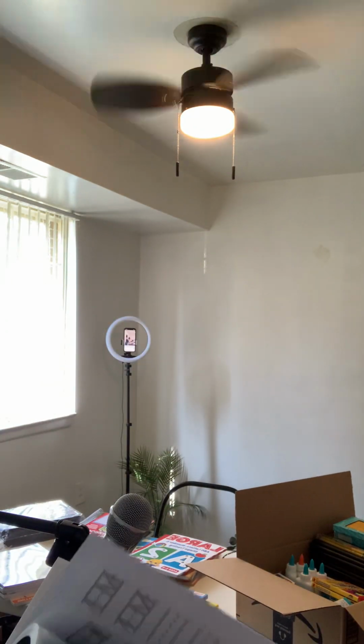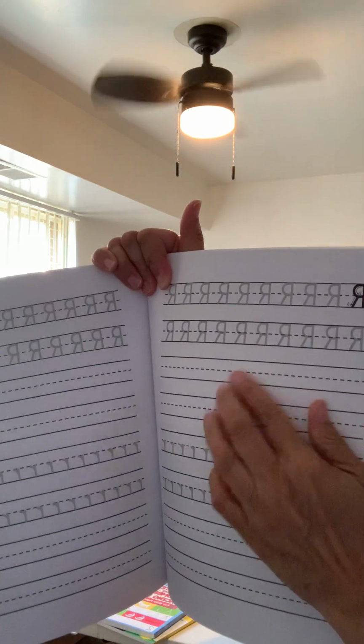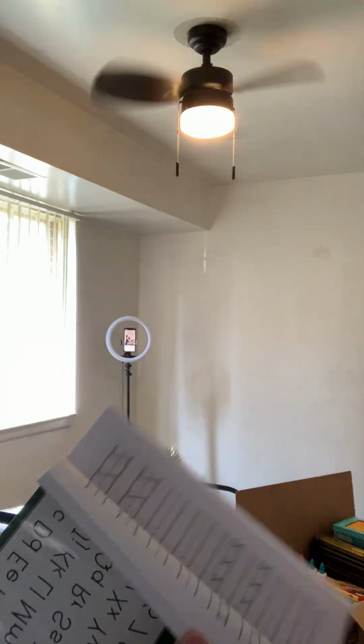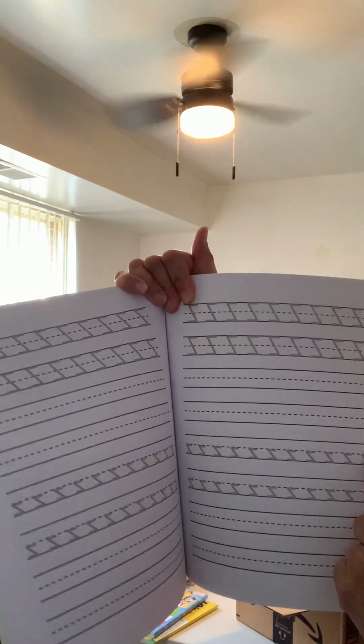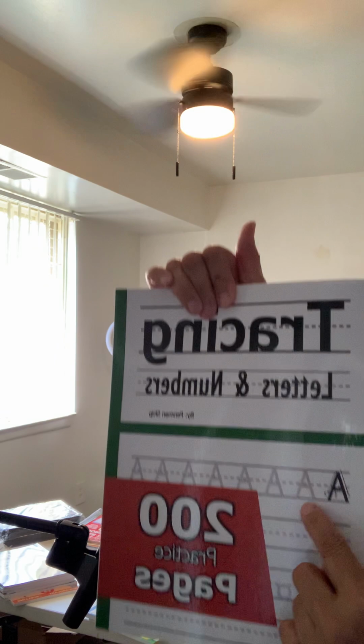So sometimes when you finish one book, you have another book to carry you the rest of the year. Just like 200 pages right here. You've got the Z's. Work on the Z's, capital Z's and small z's at the bottom of the page. So, tracing letters and numbers.